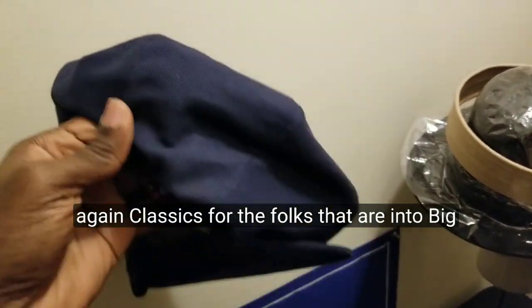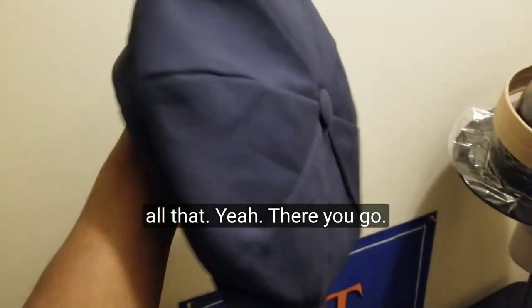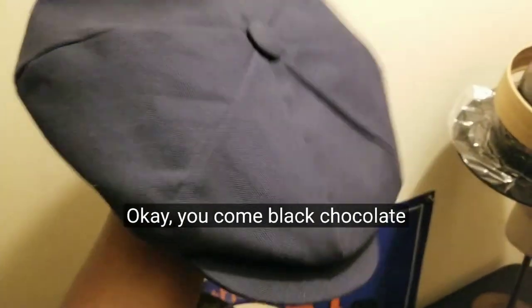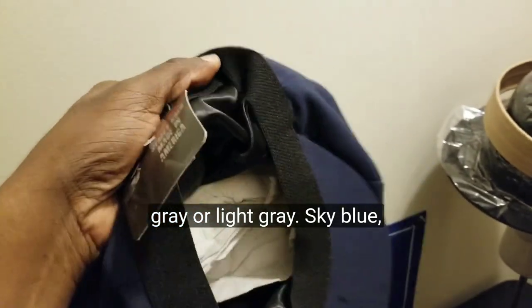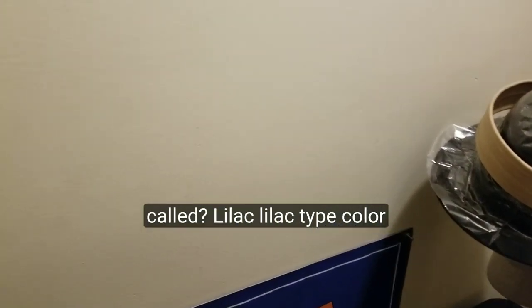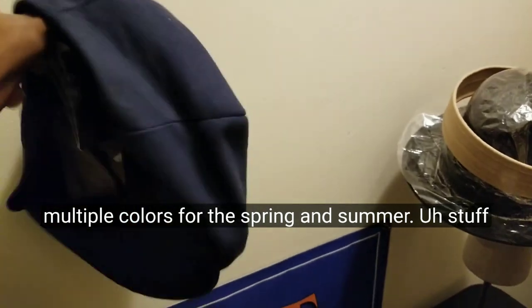See what else I got here for you. Got your Big Apple caps. These are again classics for the folks that are into Big Apple, my Detroit players and stuff, my southern folks that like to wear the Big Apple and all that. Stuff like this, this is the cotton canvas version. They have them in wool, they have them in linen, for the spring and summer version. You get black, chocolate brown, navy, you name it. Those are typically the standard colors, charcoal gray or light gray, sky blue. Sometimes you might be able to find it in orange, or lilac type color, like light purple. It comes in multiple colors for the spring and summer.